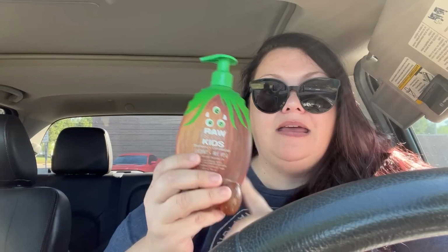It worked out beautifully. And I've seen Coupon with Kayla get these Raw Kids items, and I'm low on this type of thing for my stepson. I've just been wanting to grab these the last few times that she's gotten them, but my store doesn't have them. So I was so excited to grab these.